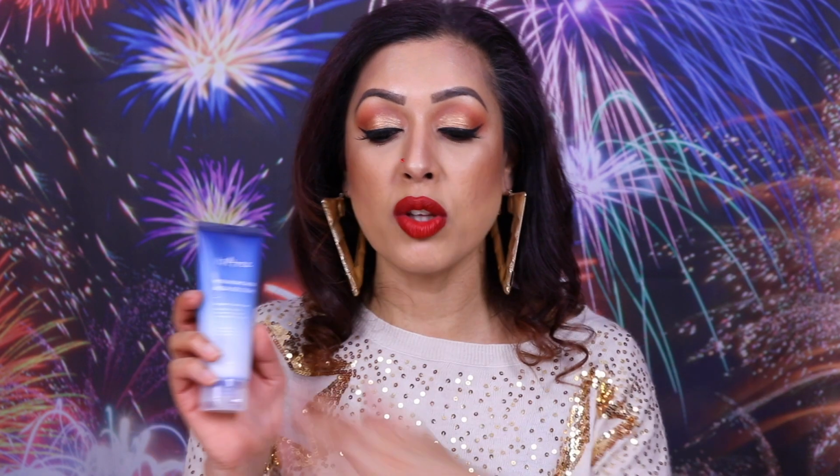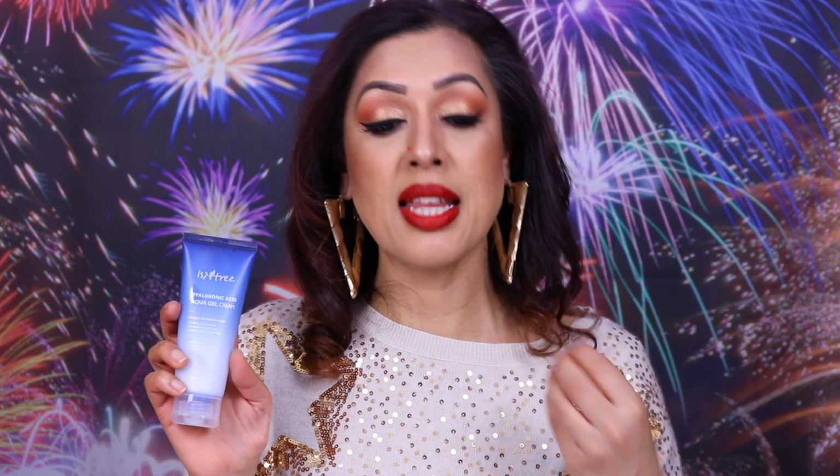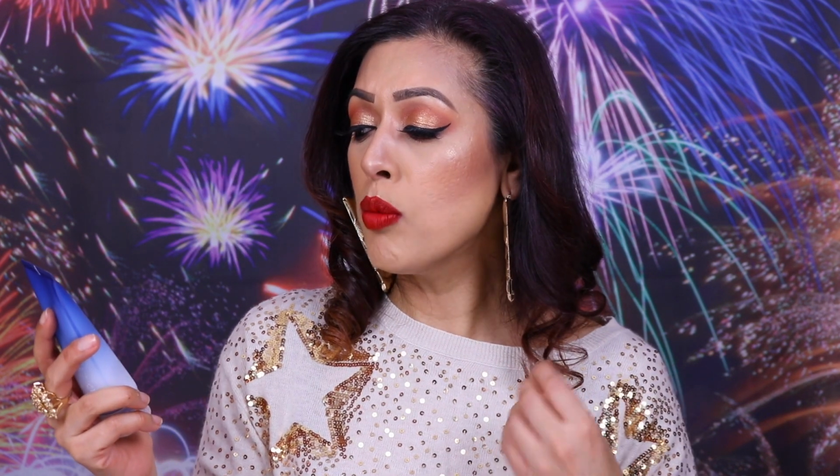I remember I was wearing this, I think yesterday morning, and I had no makeup on, so I only had this on, then my sunscreen on top. And I caught sight of my reflection and I was like, hello glow. And it was literally because I had been using this. So for those of you that are interested in that glass skin kind of look, definitely invest in something like this. It is so moisturizing because of the amount of hyaluronic acid it contains.